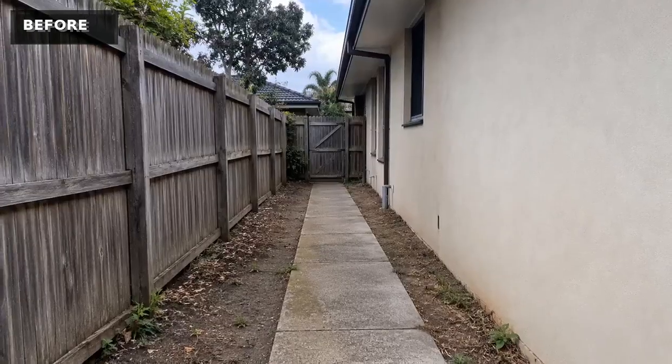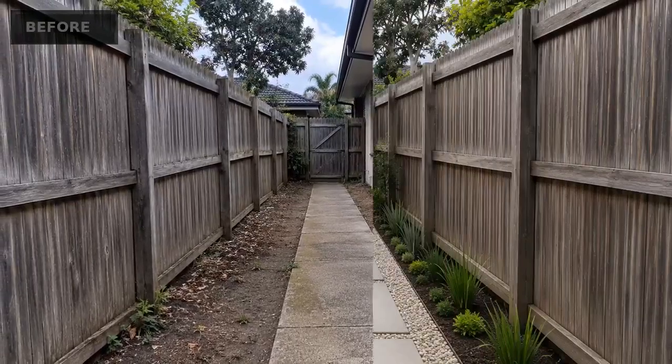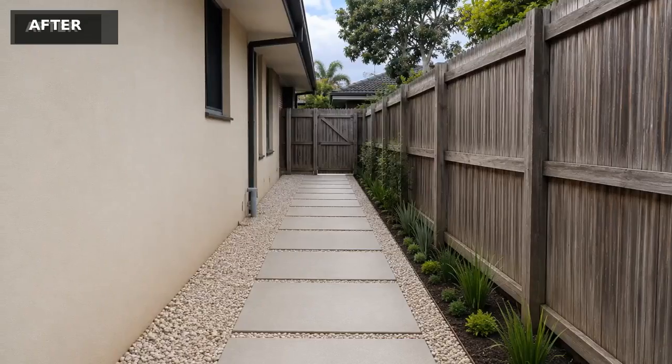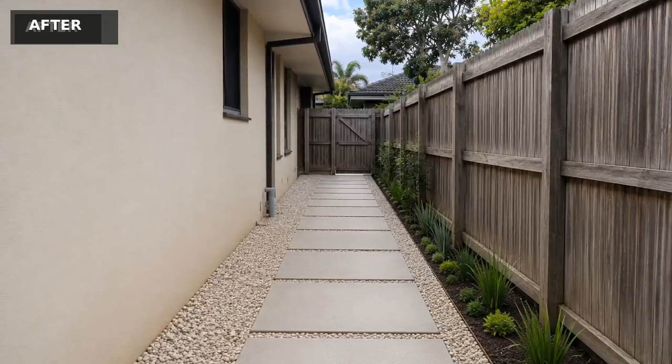This passage starts with an aging concrete path surrounded by bare ground and weathered fencing. Afterwards, the hard concrete is replaced visually by a lighter, more contemporary pathway, framed with gravel and greenery. The whole space feels brighter and more deliberate.